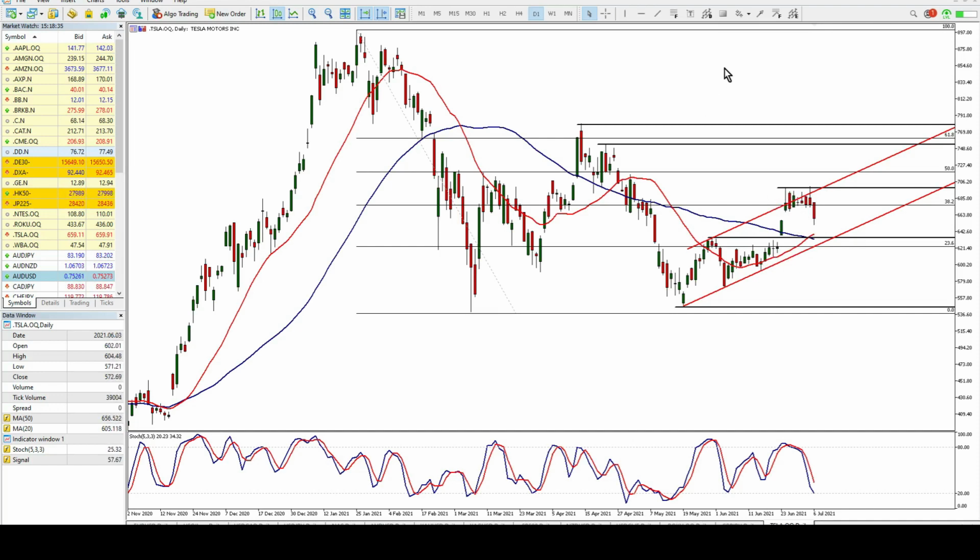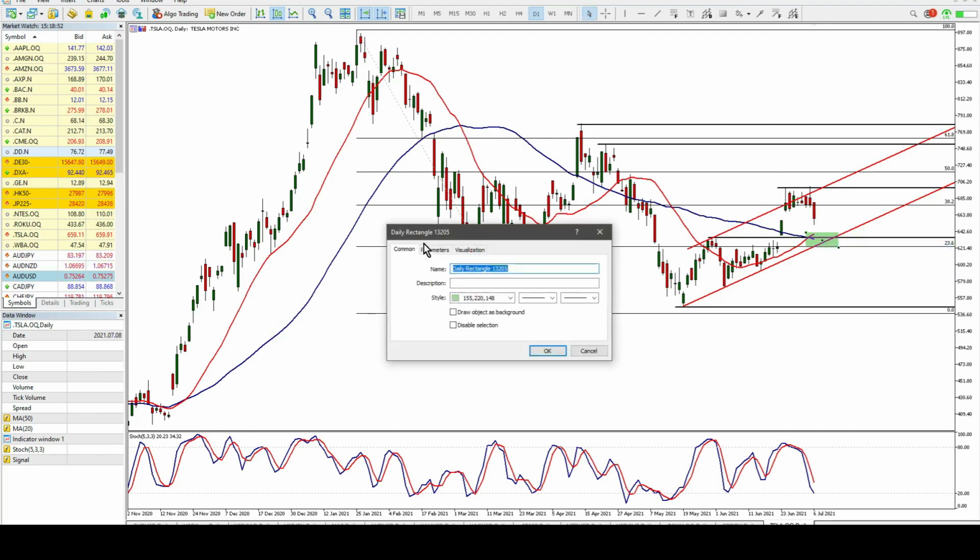So the key levels now are down here. Obviously we have a confluence zone here. We have both the moving averages, we have this recent resistance, and we have the channel low. All of these factors coinciding inside this zone. So roughly from 622 to 641, we believe that there's a good chance that the buyers will re-emerge in this market.